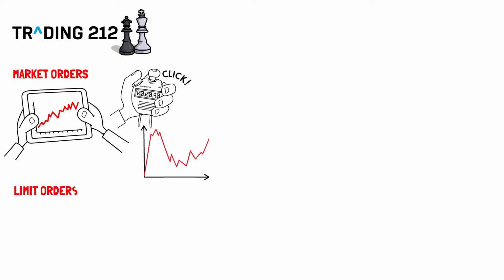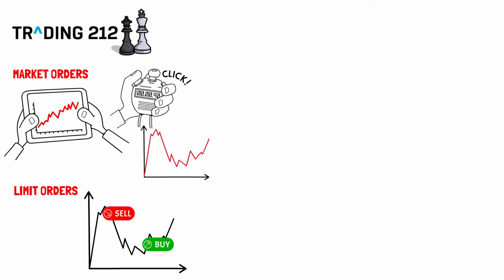Alternatively, limit orders allow traders to set a specific price at which they want to buy or sell a stock. By placing a buy or sell limit order, traders exert control over the price they pay or receive. Yet there's always the risk of the order not being filled if the market price fails to reach the specified limit.